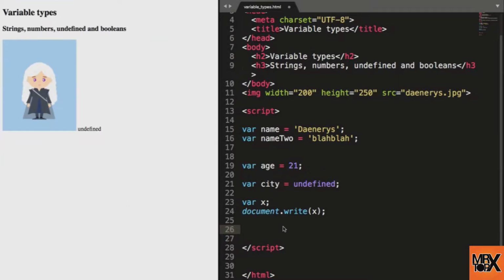Booleans. So booleans are a value type that is true or false. And if that sounds confusing, let's just write one and we'll be able to look at it more visually. So let's just comment this out for a second so it doesn't appear on our screen. So let's create a variable named evil. And let's set it to, okay, do we think Denarius is evil? No, definitely not. Let's set it to false.